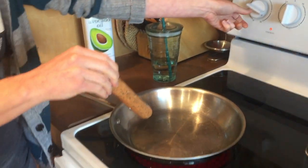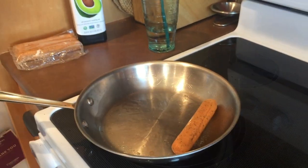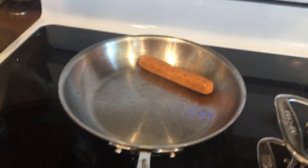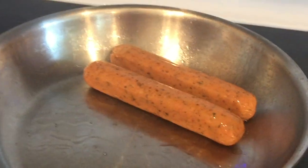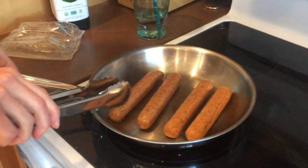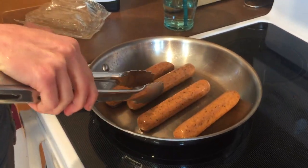My oil heated up quite a bit. I'm not sure why, because it was on medium-low, but my stove is kind of funny. So I'm adding the sausage. I'm going to take it off the heat a little bit as I add them to allow my pan to cool down a bit so they don't burn. Now I'm going to simply just brown the sausages on all sides evenly.